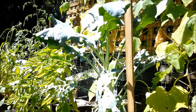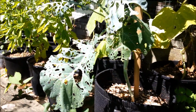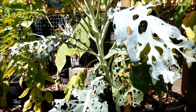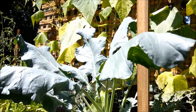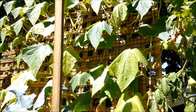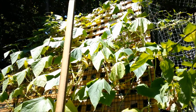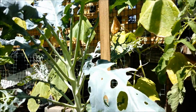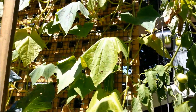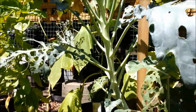Another broccoli plant, and you can see the problems I've been having here with predators. All the leaves have holes. Well, the new leaves are not so bad. And this behind is the cucumber. Cucumber was incredibly successful, or is incredibly successful. I've gotten a bunch of cucumbers off of it, and there's some more in there. They're hard to see. They hide behind the leaves very effectively.